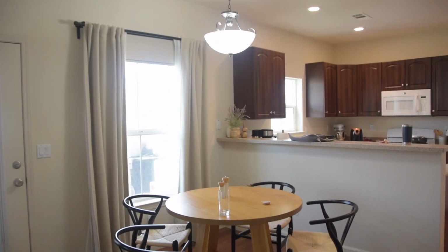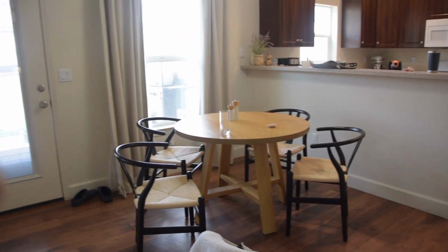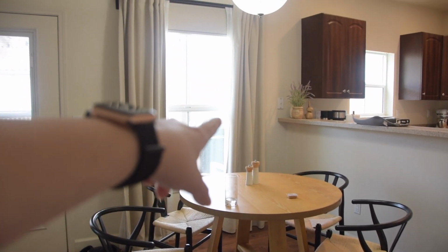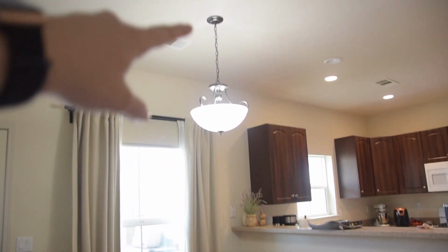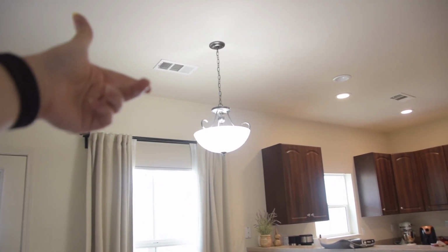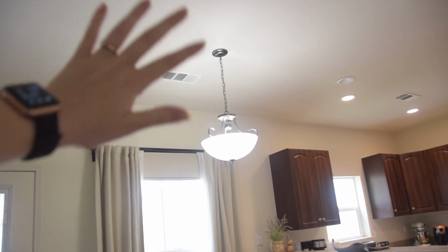So I would love some insight on what you guys think this space is missing. I think I'm gonna do a round rug, a centerpiece. I'm playing with changing out the light fixture. I obviously don't love this light fixture. It's not my style, but we are in a rental and it's a little bit risky. Like, I've heard good stories.